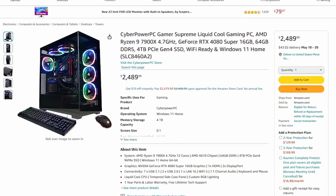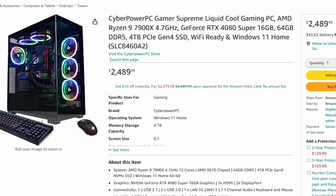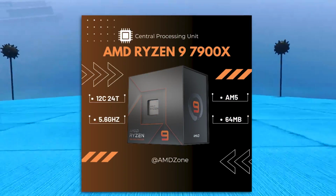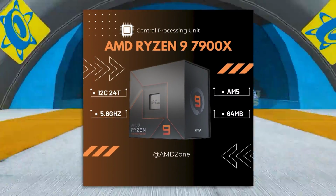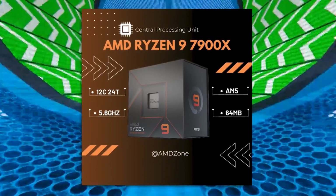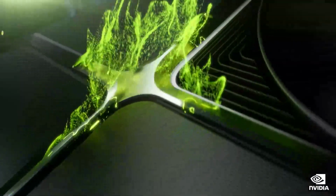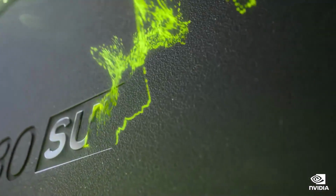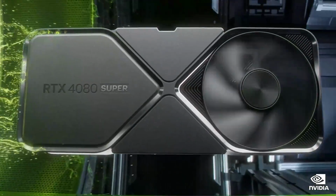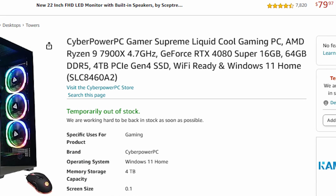And then if you want the best gaming and streaming PC for under $3,000, you can get the CyberPower PC Gamer Supreme from Amazon. This one is around $2,500 and it comes with the Ryzen 9 7900X, which is a 12-core processor that's going to be plenty for gaming and streaming at the same time. And then you get the RTX 4080 Super for the GPU, which is a 4K graphics card that will allow you to play any game no matter the setting, at very high frame rates. Then you get a 4TB SSD and 64 gigs of DDR5 memory.